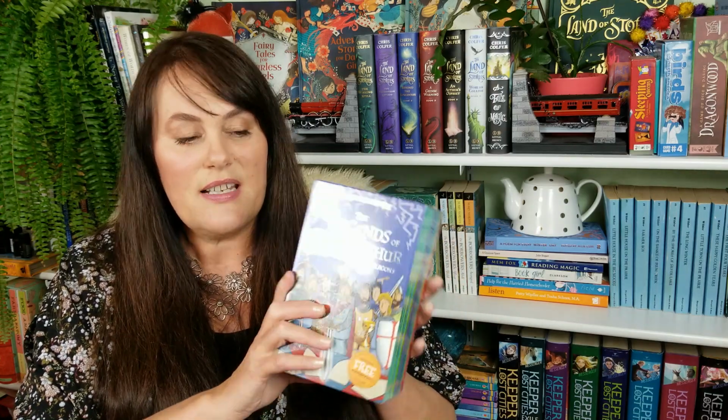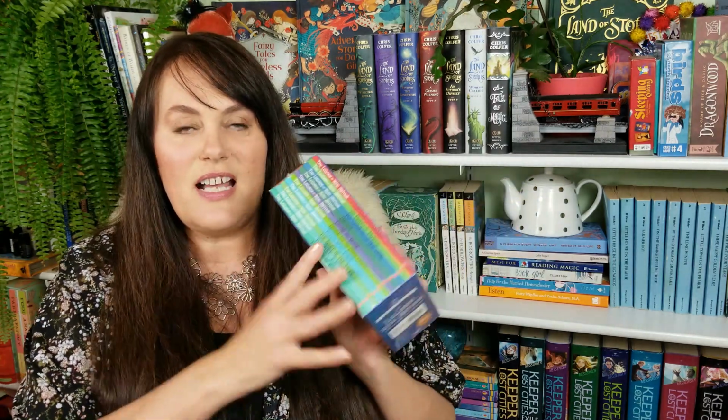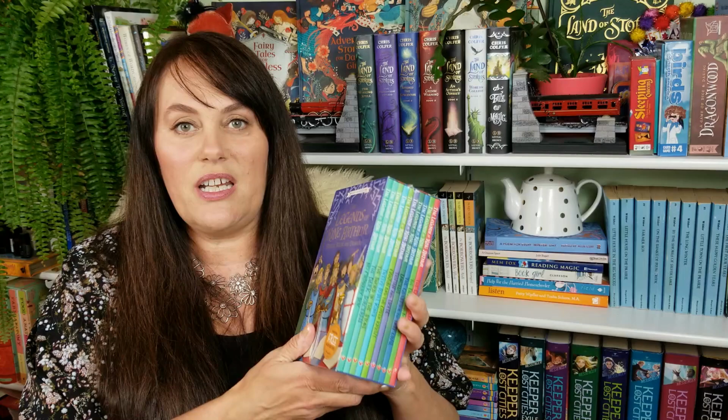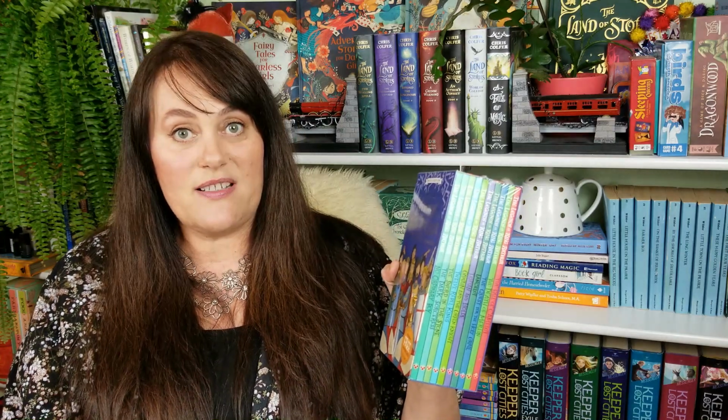So my daughter absolutely loves dragons and she loves fantasy. And because these are chapter books, and that's exactly the type of book that she's reading a ton of right now, I thought she might be really excited by this. So this is going to be her grading present this year. I always give her books and something else. So this is what I decided to give her. I hope you can see, the light's not reflecting too much. This is what I decided to give her for grading this year.